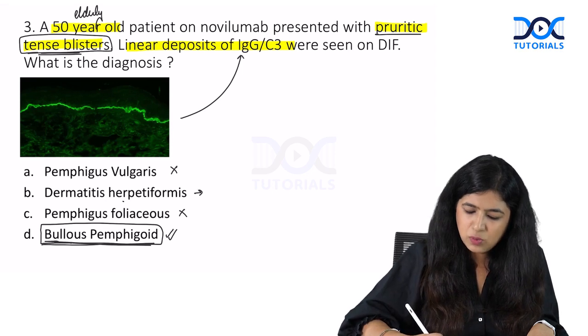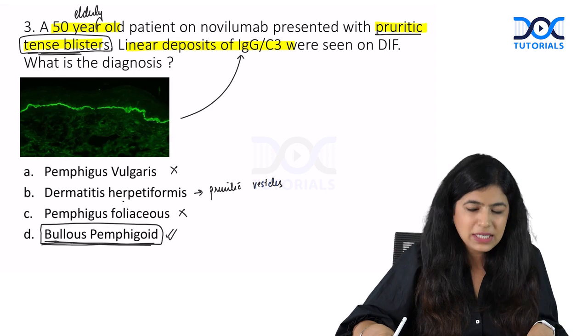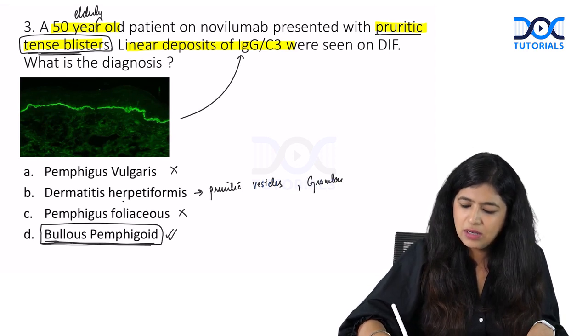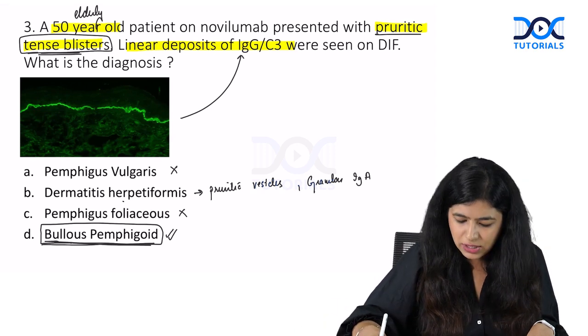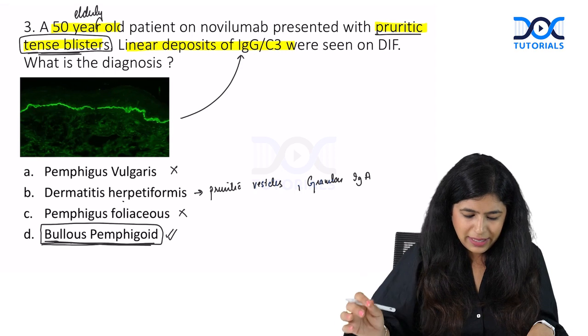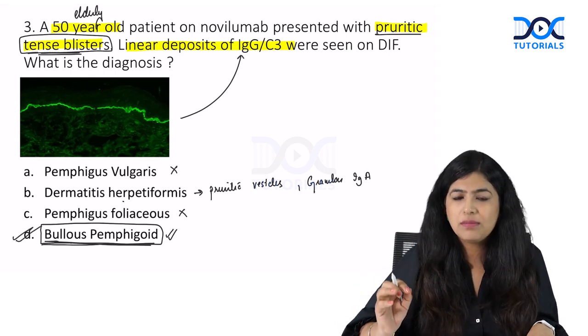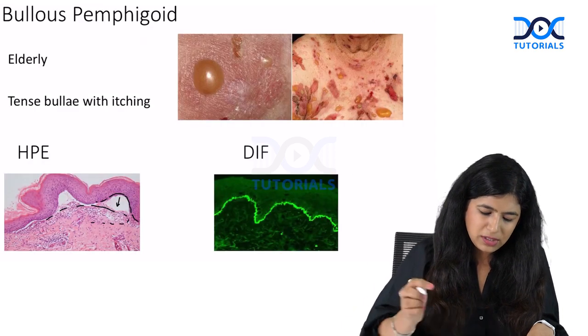Dermatitis herpetiformis will have pruritic lesions, yes, but they will be the smaller vesicles which you see on the extensors. Patient will be a middle-aged patient, and on the DIF you see the granular IgA deposits on the DEJ. Okay, so the correct answer to question number 3 is option D, that is bullous pemphigoid. Very, very important question here.